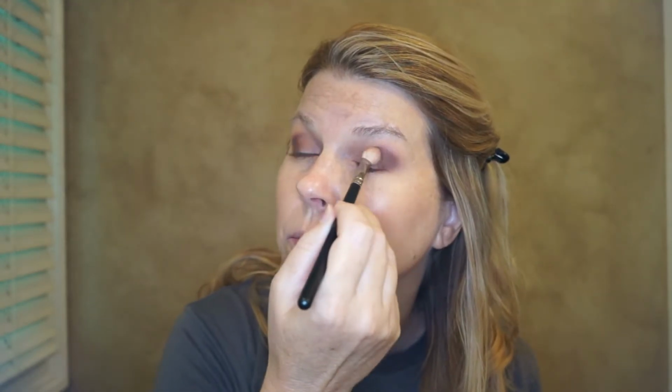And this time I'm doing more of like just a small little tap motion because I'm wanting to keep this really centralized to this outer corner area. So I don't want to do too much of the swirly motion with this dark color. And then I'm going to take this semi-clean brush again, and I'm going to do the same thing I did before with that little circular motion to sort of just blend it in a little bit.